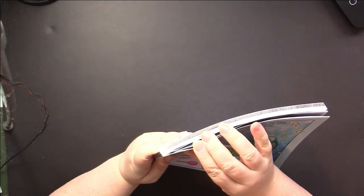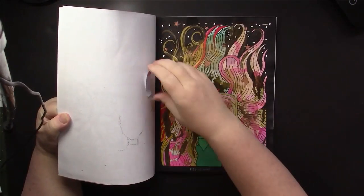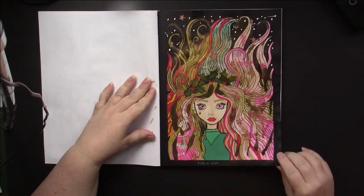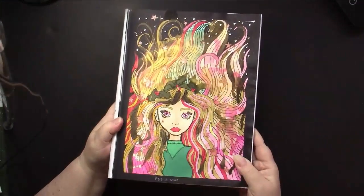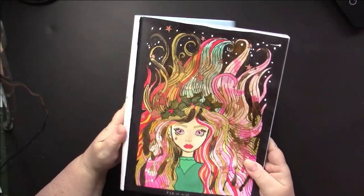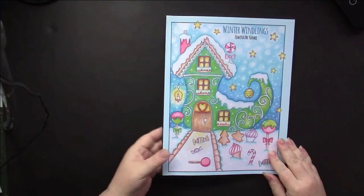So this is a winter book I kept meaning to color in, but I never did. So this is what I did here. And oh yeah, I colored in it last month. So this is what I ended up doing. She's got gold glitter in her hair. I used Marabu alcohol inks on her hair to do a little bit of grunge, and it didn't work. That's enough said about that.